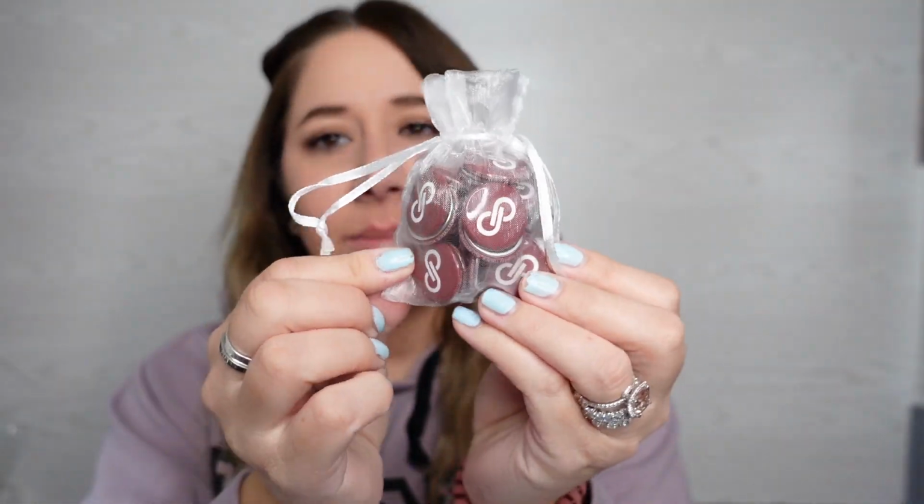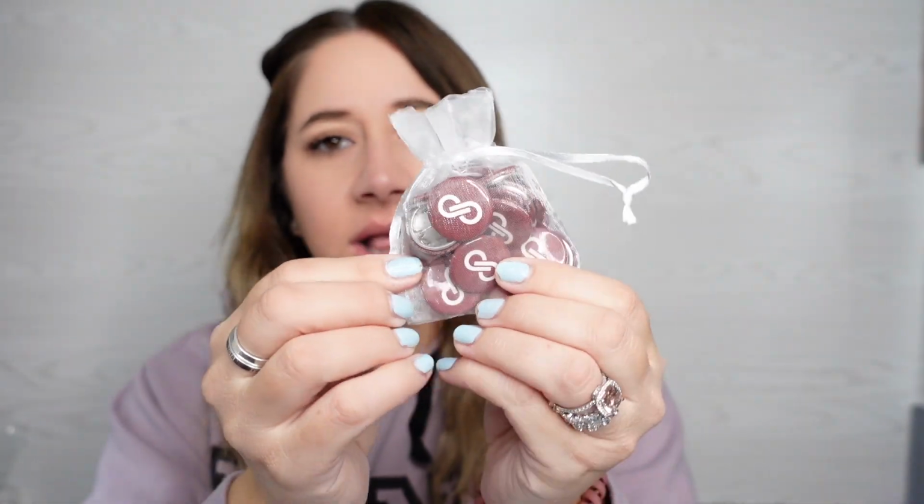Then they sent these cards. It just says, what is Poshmark? These are good for people that attend a Posh and Sip and don't know what Poshmark is. Although this needs to be updated because on the back, you're supposed to hand them out and put your closet name on the back, but this says you get $5 off your first purchase, and it's been $10 for a while. So these need to be updated. I'm just going to set those aside for when I do an in-person Posh and Sip, if that ever happens.